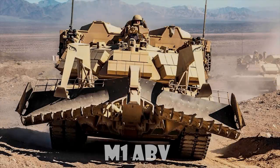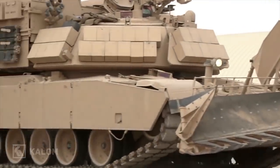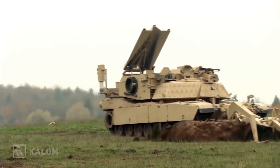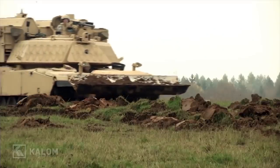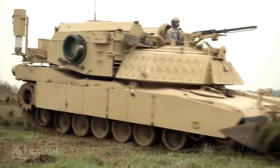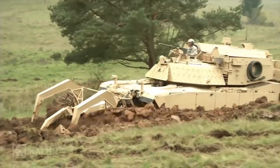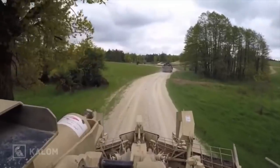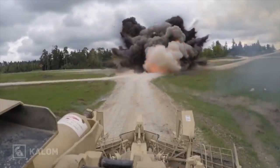M1 ABV. The Assault Breacher Vehicle, ABV, was developed to meet the operational requirements of the U.S. Marine Corps. It is also known as the Breacher or Shredder. The Breacher is fitted with two launchers for mine-clearing line charges mounted on the rear of the superstructure. These are rockets carrying explosives capable of launching up to 100 to 150 meters forward, detonating mines, bombs, or IEDs at a safe distance. In this way, it can create safety lanes in the minefields for troops and armored vehicles.